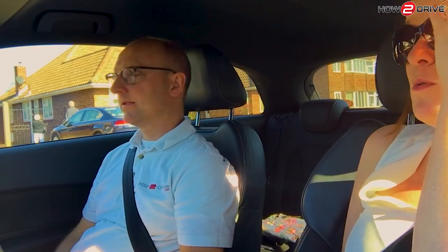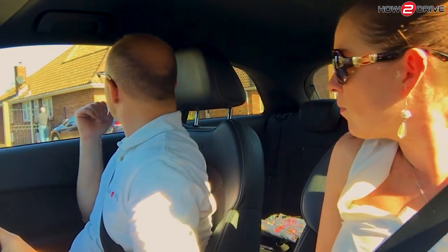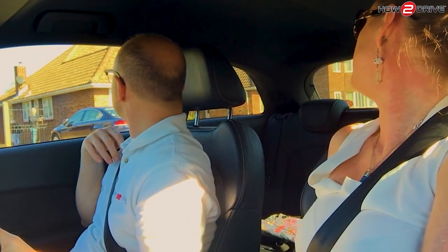So one of the important things when we're moving off and stopping is blind spots. We're going to talk a bit more about that. But on the subject of mirrors, it's a handy one to talk about now, I suppose, because they might be reversing out in a minute, aren't they? Oh, they're going indoors.